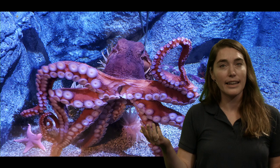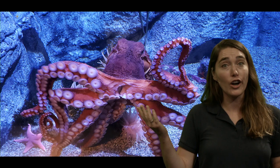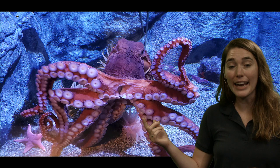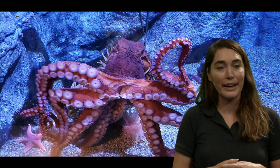Can you think of why it might be helpful for them to have all of these sticky suction cups? Well, one thing it helps them with is grabbing onto their prey, right? So these are carnivores, which means they eat other animals. So they do hunt, and they're able to hold on to their prey really tightly using their suction cups. But their suction cups are not just sticky. So they're unique in another way as well. Their suction cups actually allow them to taste things.